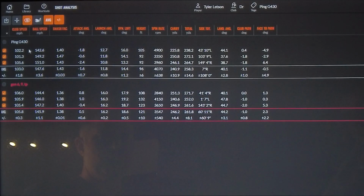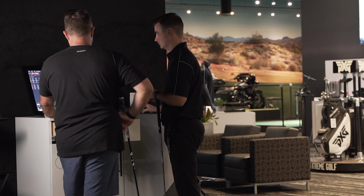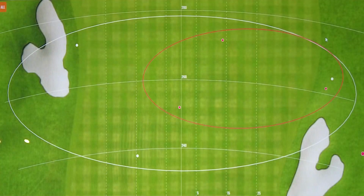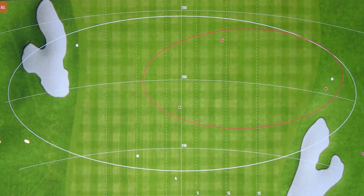As far as spin rate, we brought it down quite a bit here. Oh yeah, a lot. Even my consistency. As far as the carry distance, we picked up a little bit of yardage here as well, and as far as the total distance, we picked up some yardage as well. And you can see from the dispersion chart here, we're still going to spray it every once in a while. We're still working on the swing maybe. That's right.